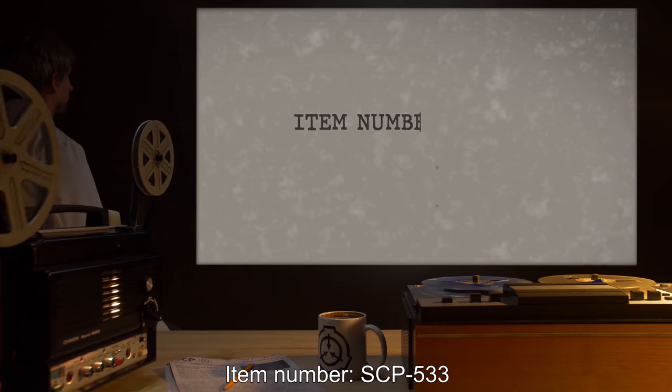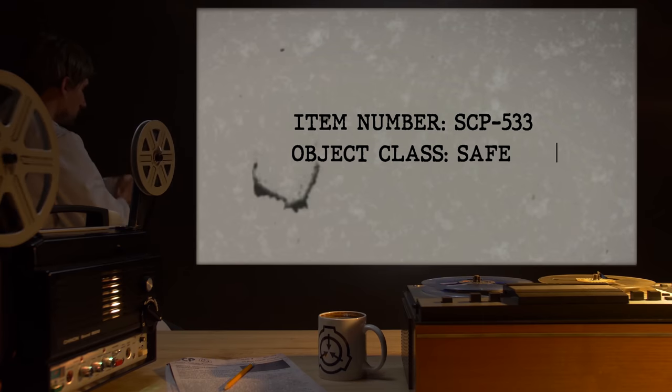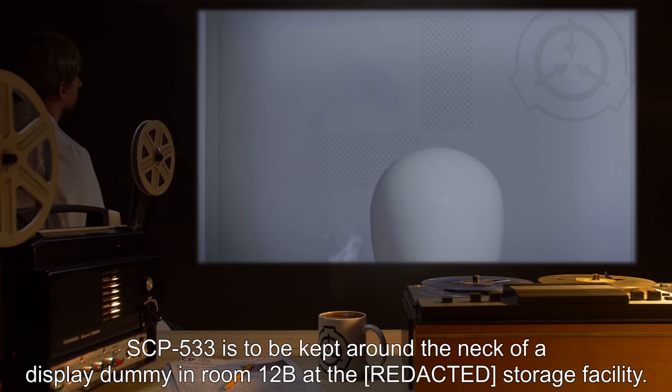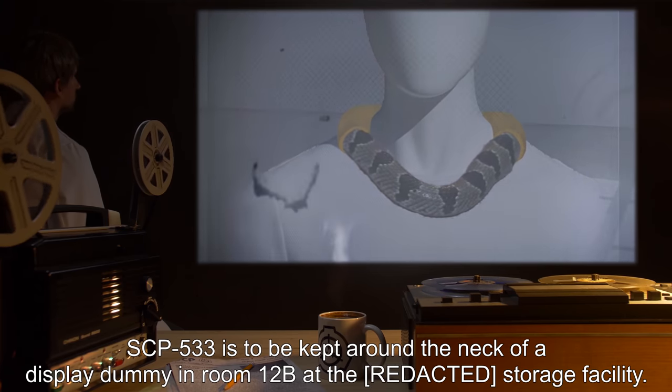Item number SCP-533. Object class: Safe. Special containment procedures: SCP-533 is to be kept around the neck of a display dummy in room 12B at the storage facility.